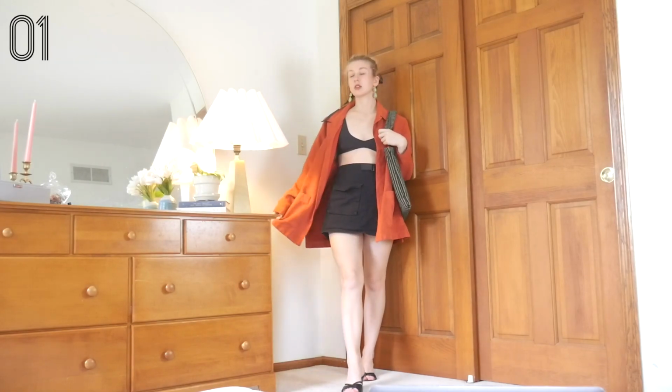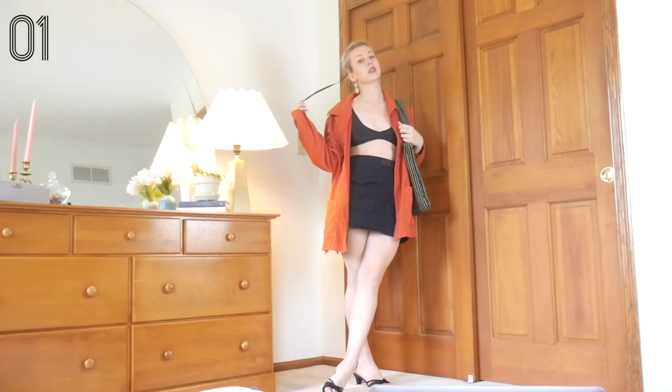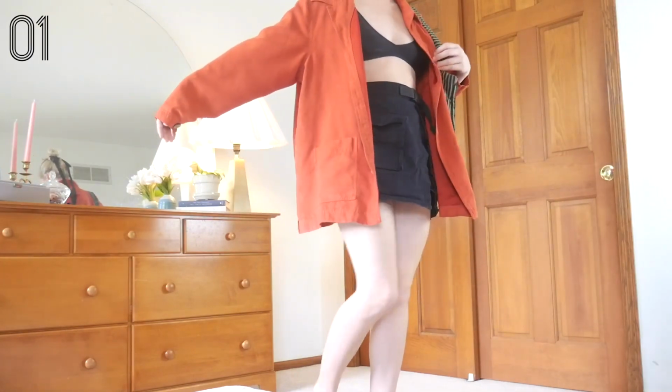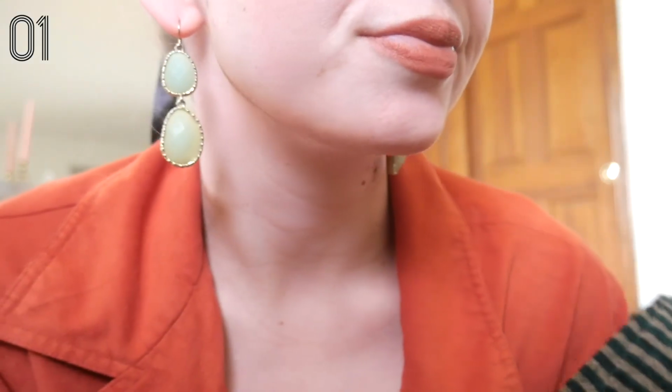For our first look, I started with a basic black mini skirt and then this black bikini top just for a slightly spicier top. To balance the more revealing pieces though and add some color, we have this oversized orange jacket on top. Then I added this green tote because I just like the color combo with this jacket and added green earrings to match.